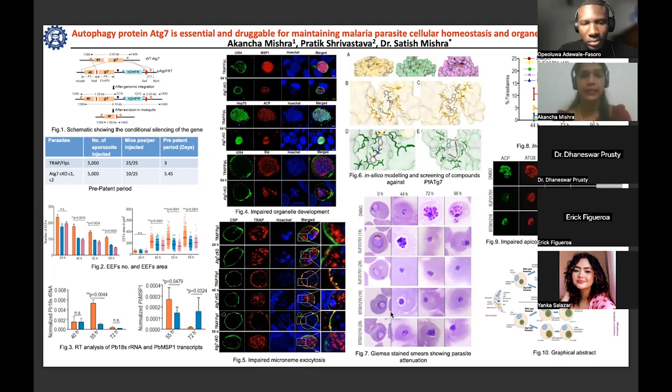So seeing its essentiality in the blood as well as in the liver stage, we tried to target this protein in Plasmodium falciparum. For this, we modeled the PfATG7 protein and screened the Maybridge library against the ATP binding domain of this protein. We found 15 compounds which showed very good activity towards this target site, and they showed inhibition of growth at 2 to 5 micromolar concentration.